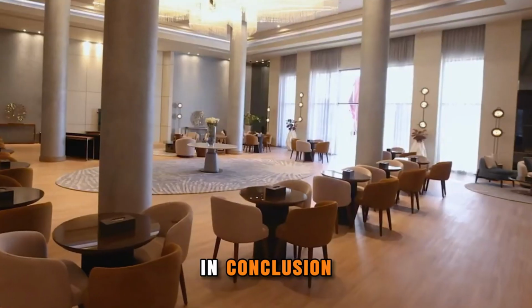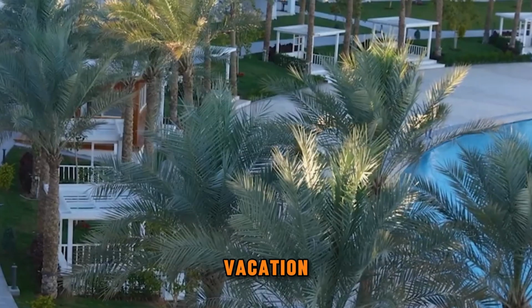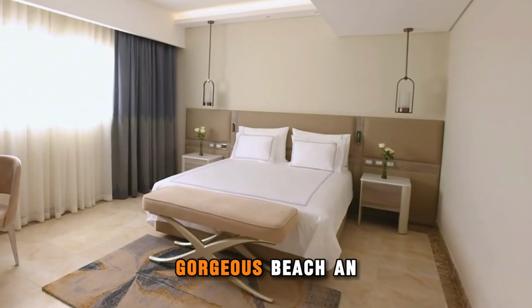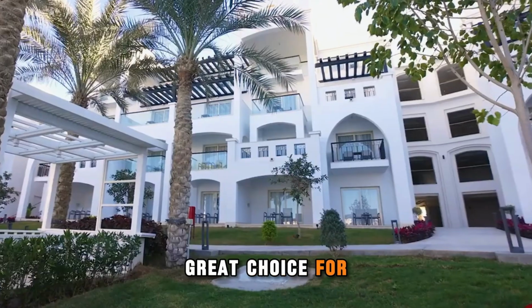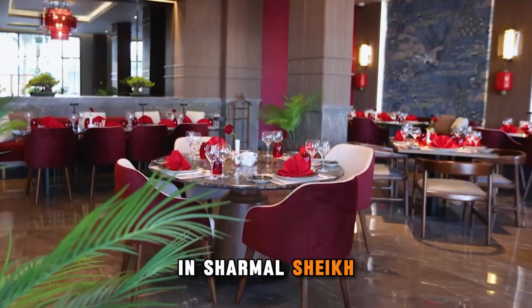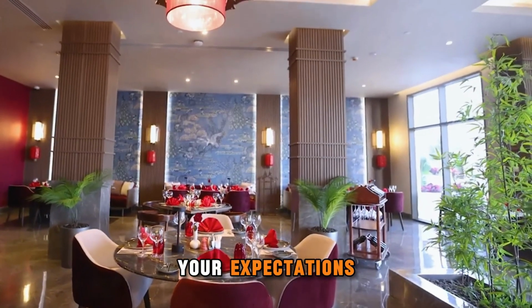In conclusion, Rixos Radamis Sharm El Sheikh 5 is an ideal place for a vacation, where everyone will find something different. Luxurious rooms, amazing cuisine, gorgeous beach, and impeccable service. All this makes the hotel a great choice for families, couples, and even solo travelers. If you are planning a vacation in Sharm El Sheikh, definitely consider this hotel. I'm sure it will exceed all your expectations.